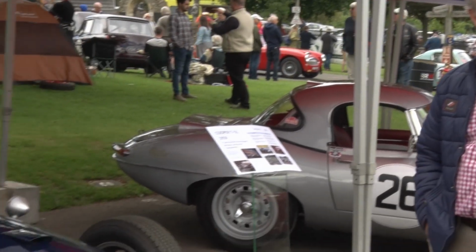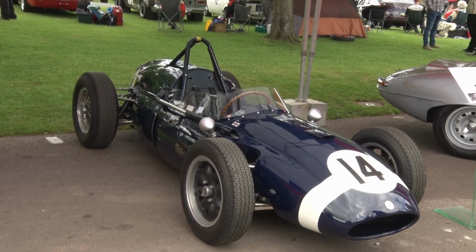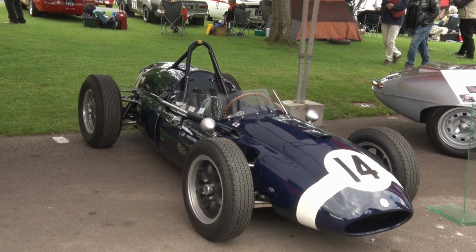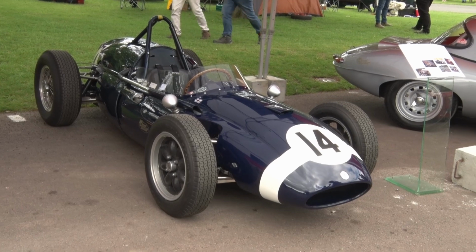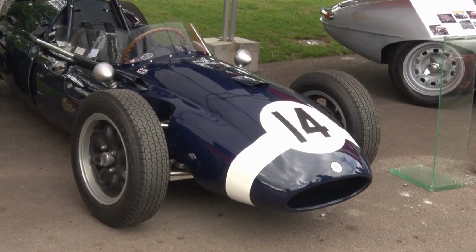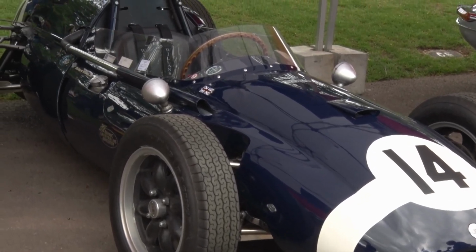And Richard Wilson's got this lovely 2.5 litre Cooper Formula One car that Stirling drove and won in. He did indeed, yes. It's a T51 model. It's from the 1959 season, and it was a Rob Walker works car, Rob Walker team car, which Stirling Moss raced the second half of '59 from August onwards. And what's particularly nice about it is he won 2 Grand Prix in it.